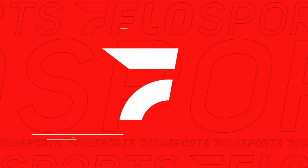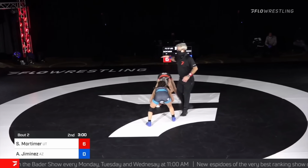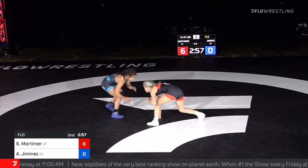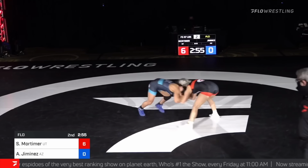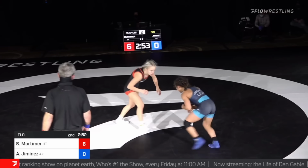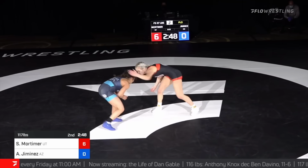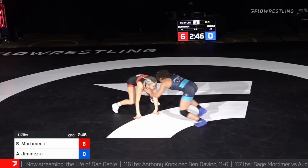And they head back out to center. And we are underway in the second period. Ooh, heavy hand there on the left. She really is with that left. A lot of level changes from Mortimer. Kind of a little stance check there. She puts the hand on the mat.